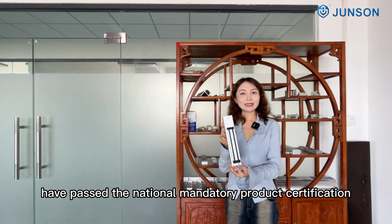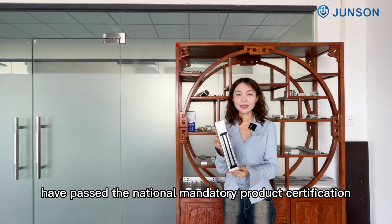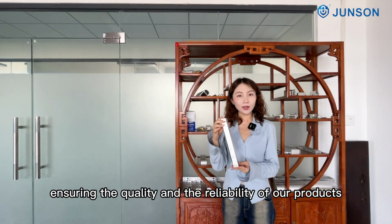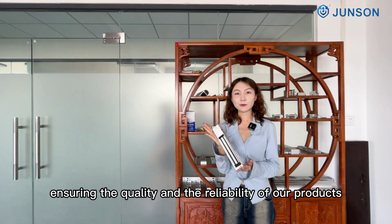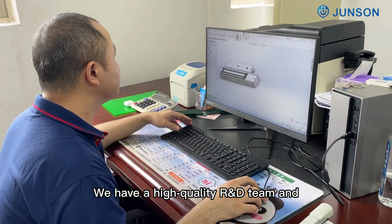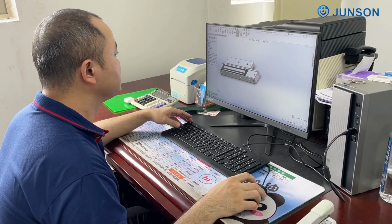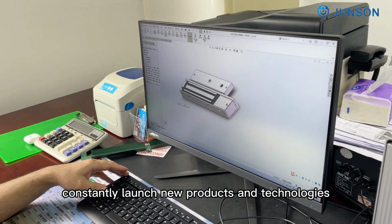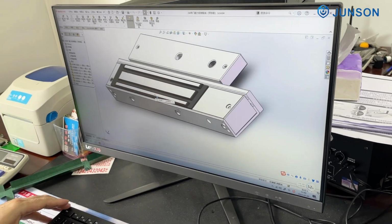Products have passed the National Mandatory Product Certification and ISO Quality Management System Certification, ensuring the quality and the reliability of our products. We have a high-quality R&D team and a sound research and development system, constantly launching new products and technologies to meet market and customer needs.